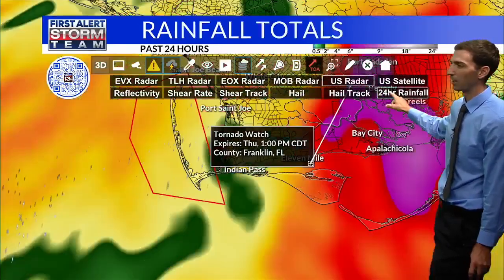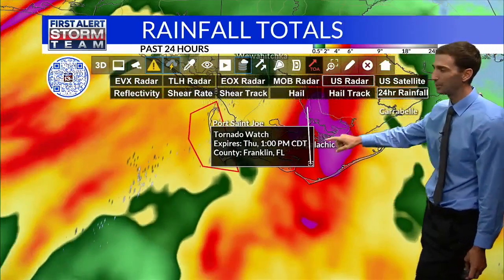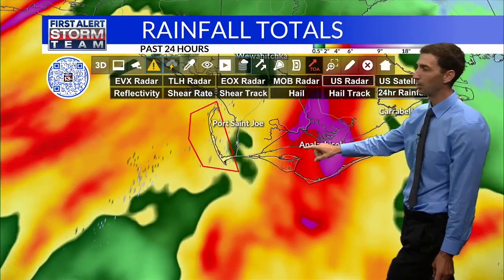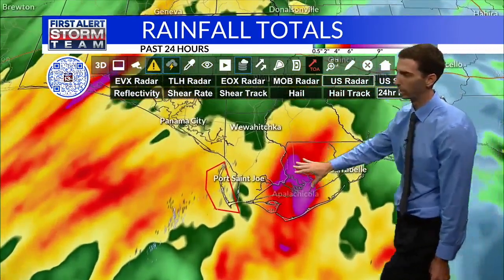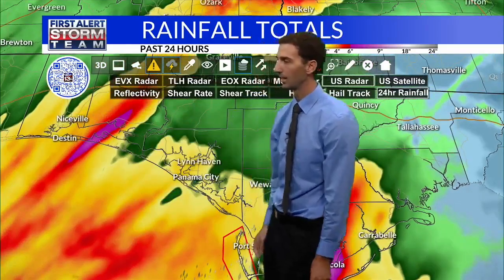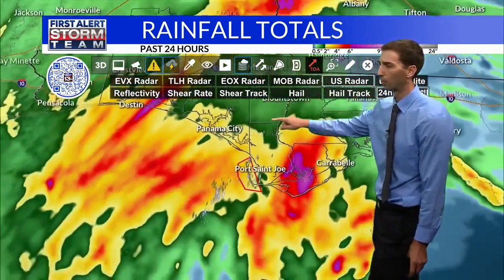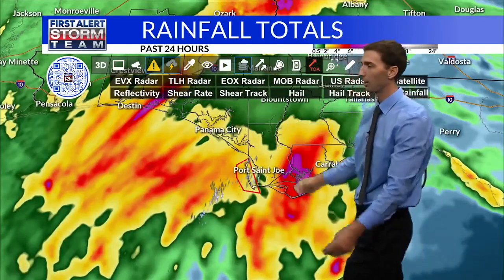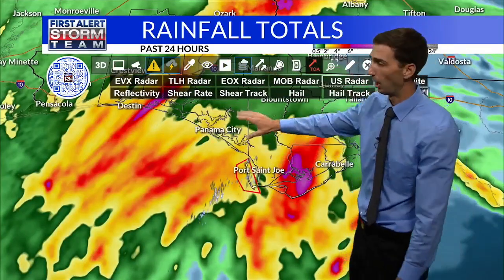Very heavy rainfall. We've seen places picking up greater than 6-7 inches of rain today, which is why we have a flash flood warning in effect for portions of Franklin, Gulf, and Liberty County, as well as portions of Walton County. The two areas you see in purple on the map are where we have that flash flood warning in place. The rest of the area has picked up about 1 to 3 inches of rain, especially along the coast.